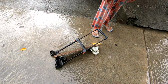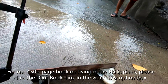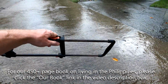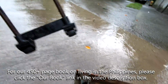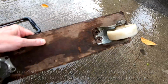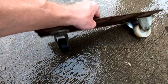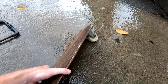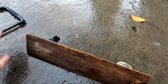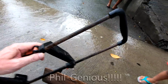Alright, so what Dudong was riding here is basically made out of a carry handle from a carry-on luggage. And you see they got the little rollers on the bottom. Then he just banged on some wheels and a spinner wheel on the front to a piece of plywood. Actually, it looks like flooring. Yeah, it's flooring. And that's what he's riding. This is called Phil Genius.